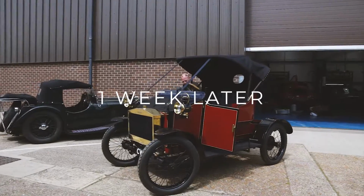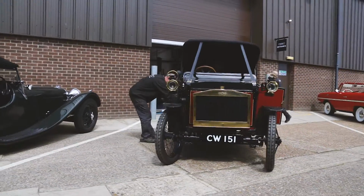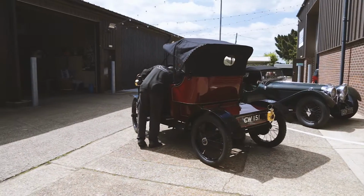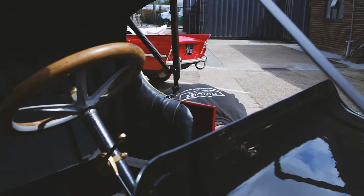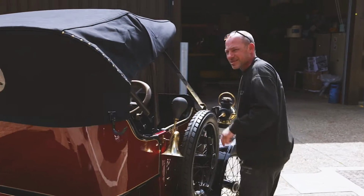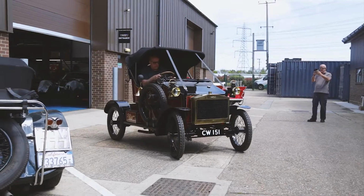But what surprised me was last week we decided that we would give it its first run, and we had clutch problems only because it just needed cleaning. It needed that final bit. And today he said, okay, we'll have another go. Clutch was all cleaned up, and off we went.